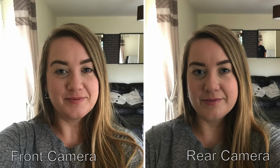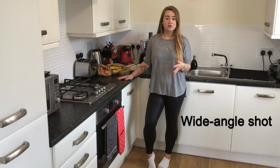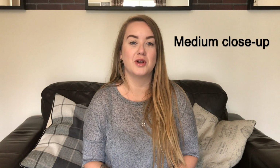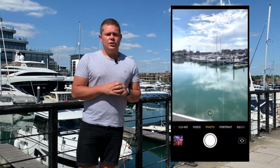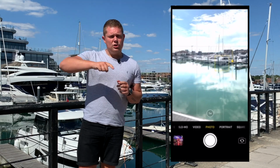Check for differences in quality in the different cameras your device has. It can be trickier to film with your rear camera, but it might be well worth it. Try experimenting with some different types of shot to keep your viewers engaged. And when you've found the perfect shot, make sure the subject of the video is well positioned, either nice and central or perhaps in one of the outer thirds to leave room for overlays.